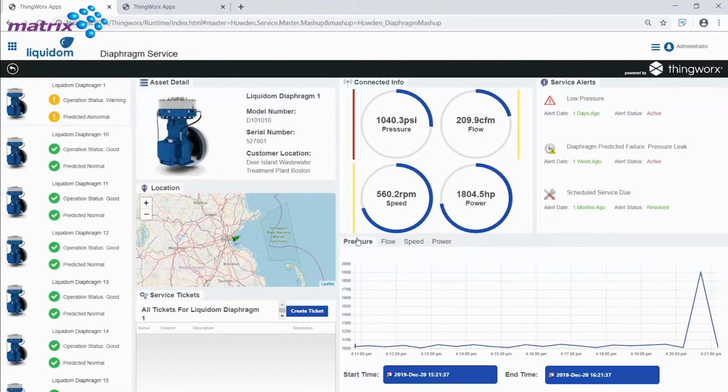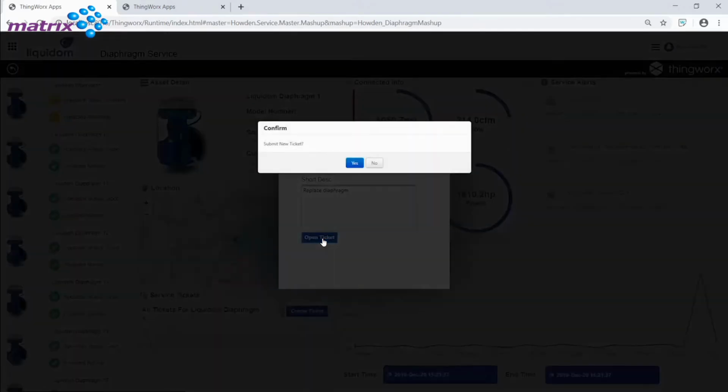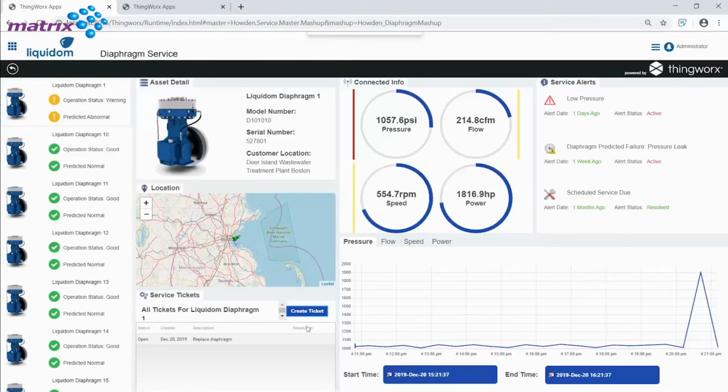We've decided the best course of action is to deploy a field technician to replace the physical part. Thingworx lets us easily create a service ticket to dispatch a technician with the exact information needed to resolve the problem. With Thingworx's connectivity, real-time data is brought to the forefront of service operations. On a macro level, the same real-time data acquisition and machine learning can be applied to an entire enterprise.